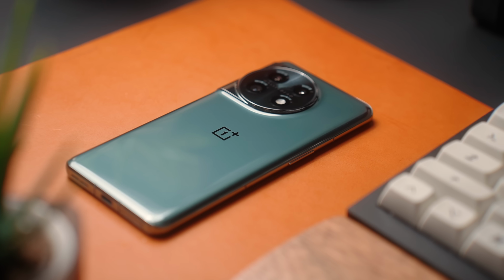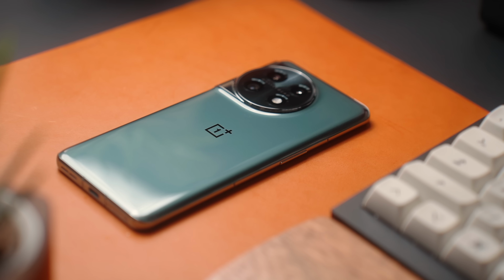So my opinion on those two focal lengths might be a bit harsh just because I've seen better photos from other phones, but the shots that you can capture with the OnePlus 11 are fine. But just know that there are phones that take better ultra wides and telephoto shots, in my opinion.